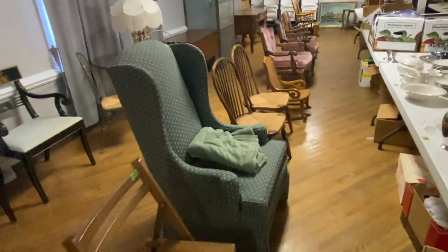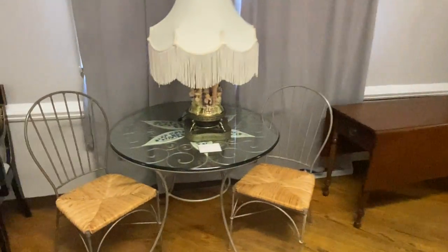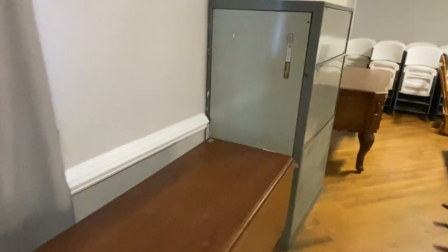Now, these items are coming to us from a seller in Lovettsville. We also have a couple other collectors here around Loudoun County. It's a nice glass top table. Now, look at this Capodimonte lamp. Some very intricate porcelain here. Very, very nice lamp. Nice drop leaf table with a drawer, gate leg table.